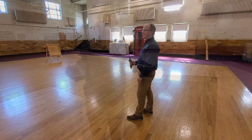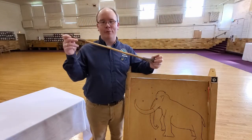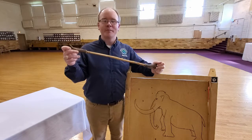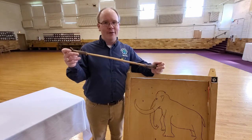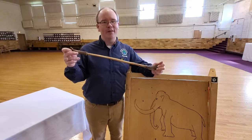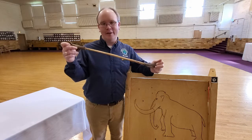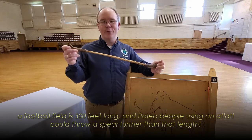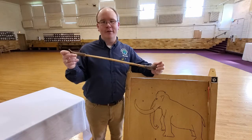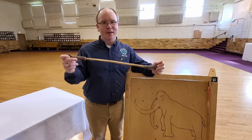Think about the Olympic sport when they throw a javelin. That was how Paleo people were hunting prior to developing an Atlatl. By developing this Atlatl and using this tool to throw their spears, it was science, and they could move these spears much further, which scientists believe is over the length of a football field, and they could throw a spear much faster. And some studies say that they could throw a spear easily over 100 miles an hour using an Atlatl.